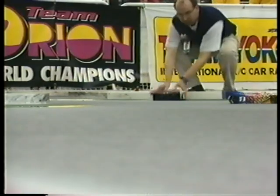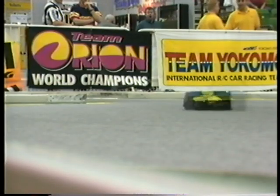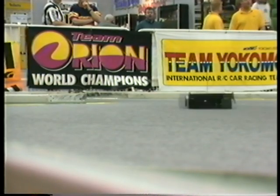Pro 10 racing is similar to 12 scale racing. However, the cars are obviously larger and extremely fast. With top speeds in excess of 50 miles an hour, the track designer Mo Griffiths had to build a new track to cope with this high speed racing.